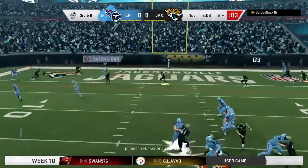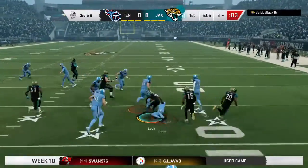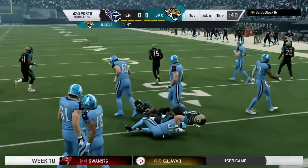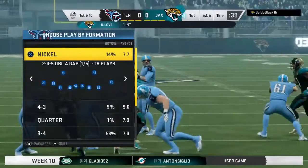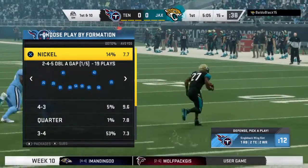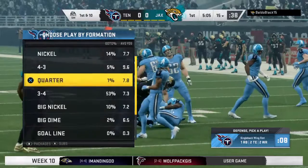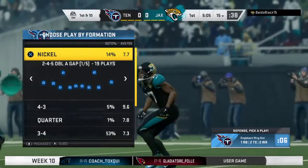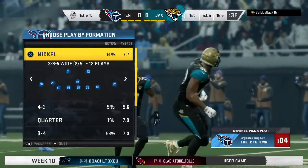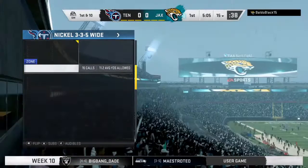Working out of the gun, Mariota. And it's intercepted at the goal line. Read it well, and it's picked. And the return will stop them well inside their own 20 at the 15-yard line. Brandon, this is why golfers do their best to never count a score in their head before the ball goes in the cup. This looked like a slam dunk for points on this drive, didn't it? Instead, they throw an interception, and they're going to come away empty.